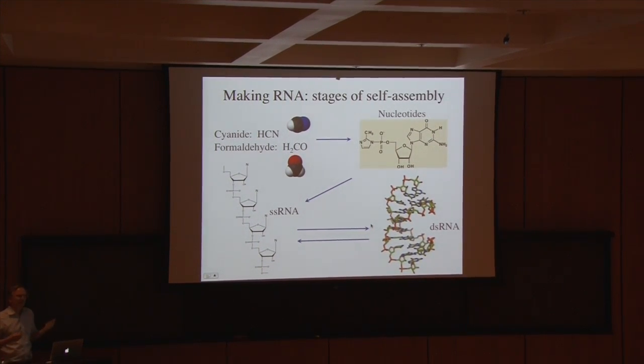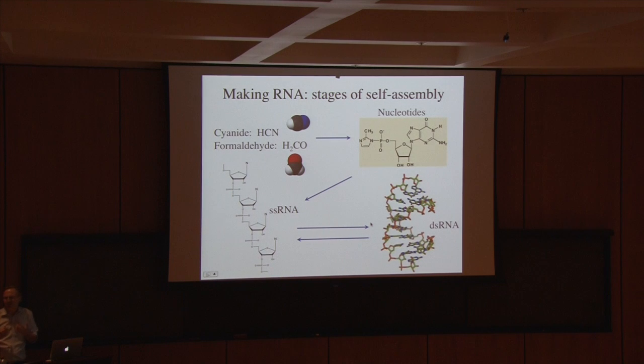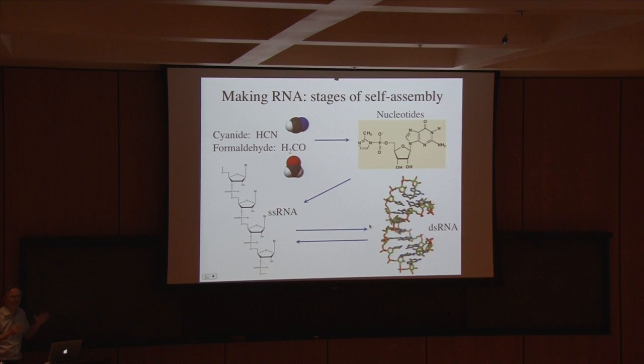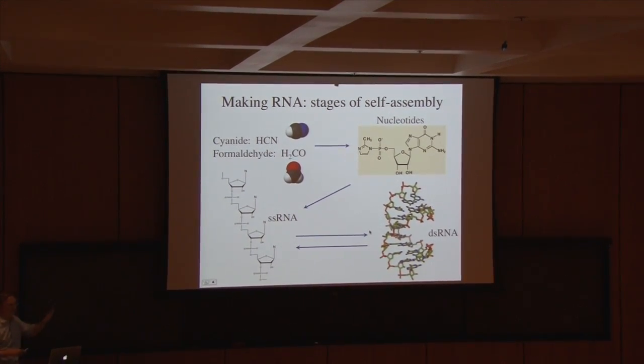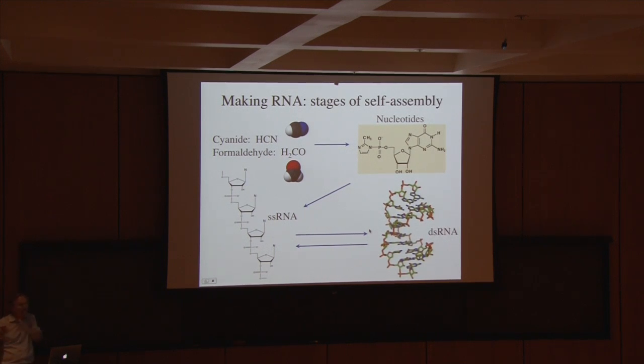So, I would say somewhere around 15 years ago, maybe 20, more and more people, myself included, started to think that maybe copying RNA with just chemistry is just impossible. Maybe there are just too many barriers. And so many people, and especially Albert Eschenmoser, started to look for alternatives to RNA. The idea is maybe there's some simpler polymer that's easier to make under prebiotic conditions and easier to replicate.